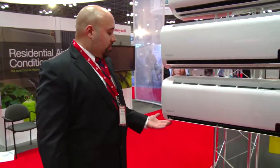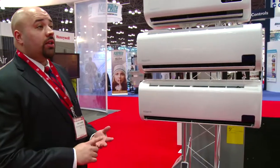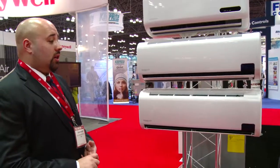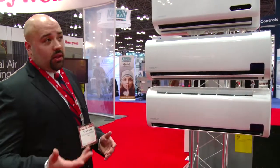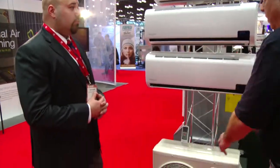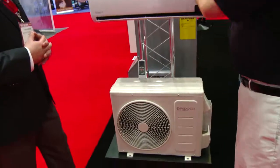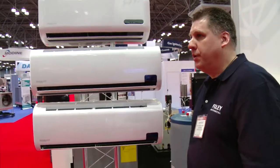With our multi-zone, this is our multi-zone air handler. We actually have a 2, 3, and a 4 zone condenser, but you don't necessarily have to hook 3 zones up to it. You can hook 1 up and add 1 or 2 later on if you want. So if I hear you right, you can have 1 outdoor unit connected to multiple head units in the space. Each of them can operate independently as a separate zone. Correct.